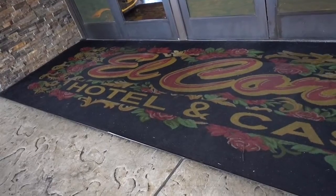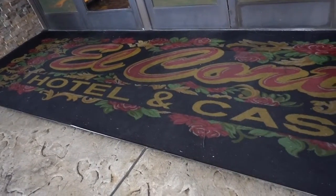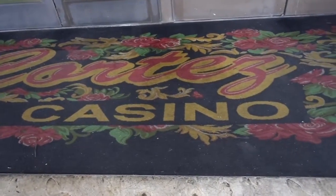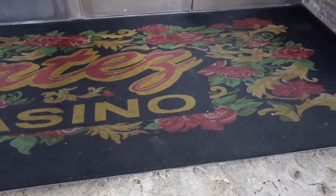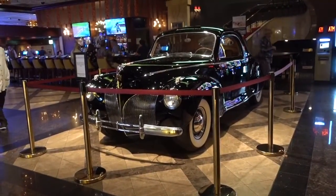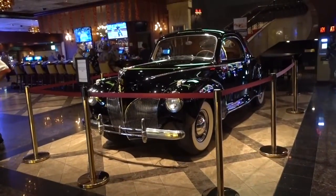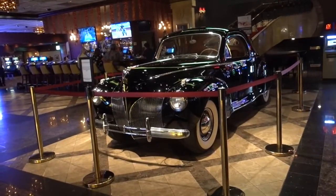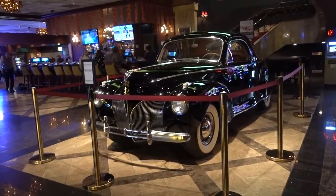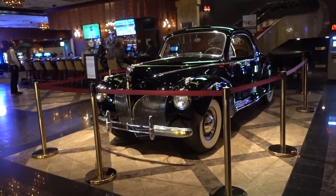If you like custom rugs, the El Cortez has one right before the entrance. Right across from the entrance door is this beautiful car. It's a 1941 Lincoln Zephyr Coupe that rolled off the assembly lines the same year the El Cortez was born, 1941.